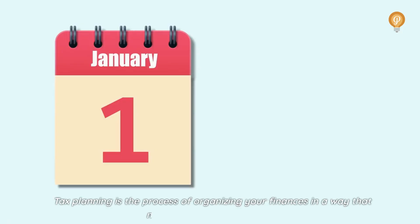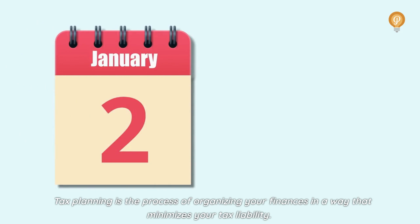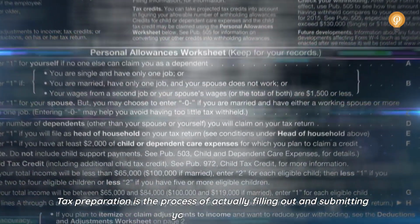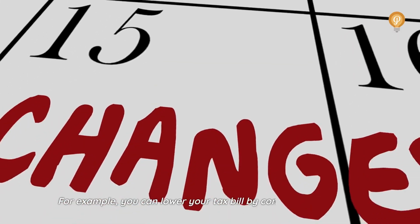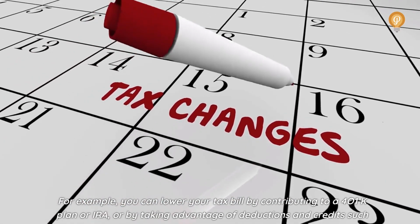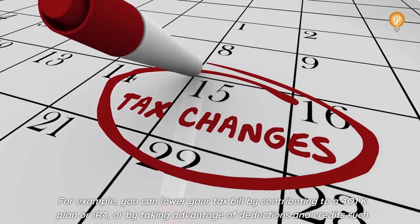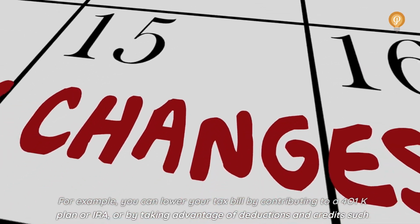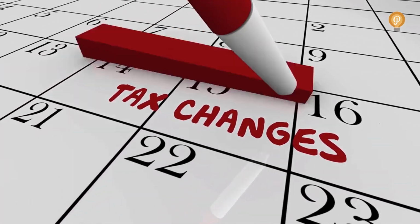Number 6. Tax planning and preparation. Tax planning is the process of organizing your finances in a way that minimizes your tax liability. Tax preparation is the process of actually filling out and submitting your tax return. For example, you can lower your tax bill by contributing to a 401k plan or IRA, or by taking advantage of deductions and credits such as the mortgage interest deduction or the child tax credit.